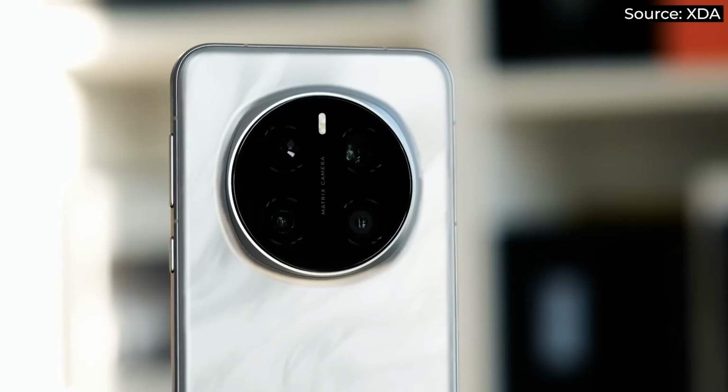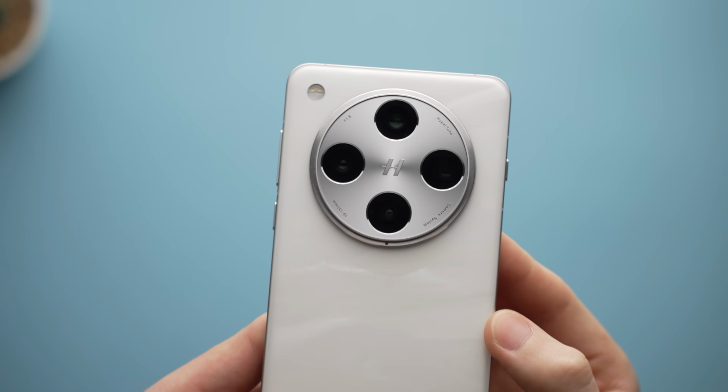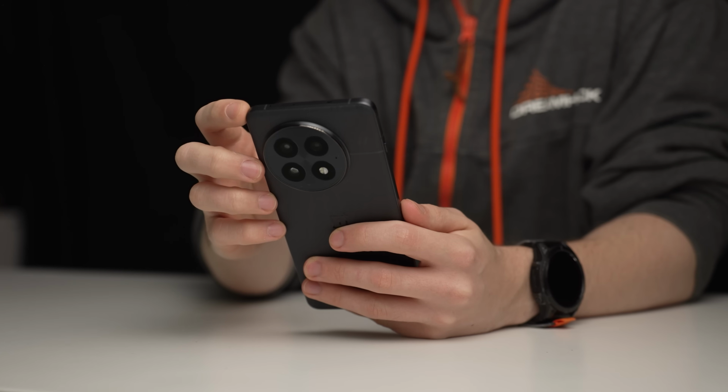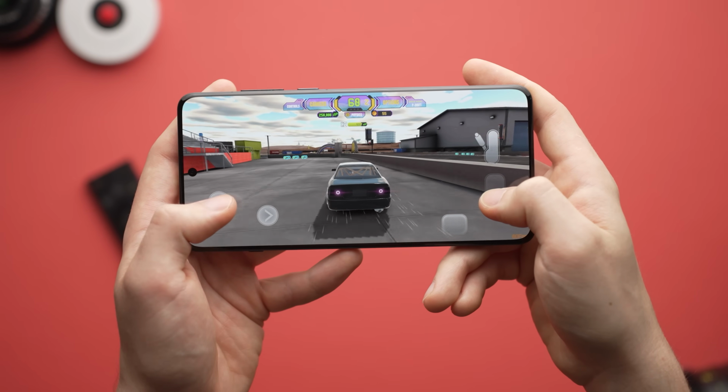And actually a fair few Chinese phones have these batteries: the Oppo Find X8 series, the Xiaomi 14 series, the OnePlus 13 series, and a fair few of them are available in Europe. This one you can actually buy in the US, but very few of them are, at least for now.